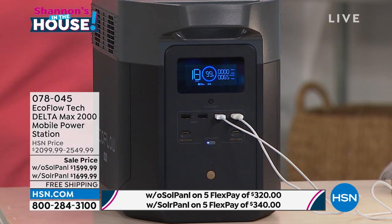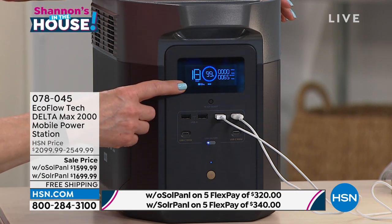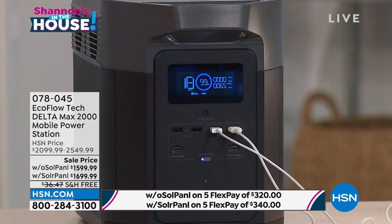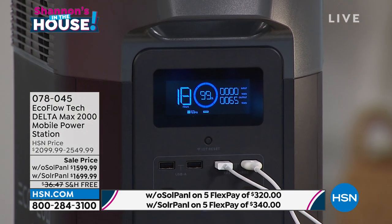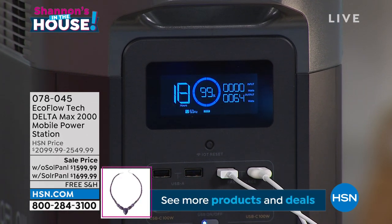Yep. Because I want to point out, that's not saying 18 minutes, right? Right. That's saying 18 hours. 18 hours, and you see the little 6465 on the right there? It's showing you how much wattage it's pulling. And when you plug it into the wall, it'll show you how much wattage is going into the unit itself. So that's also for your solar panel. 99%, of course, representing 99% left.